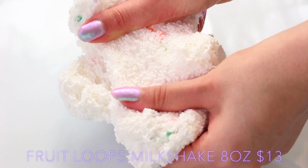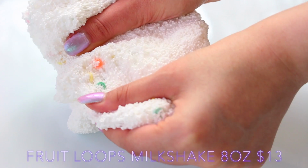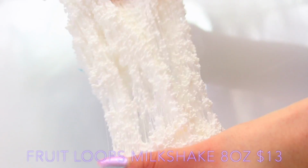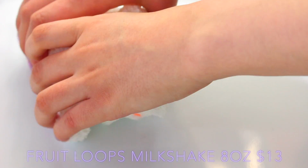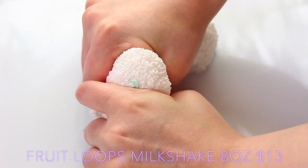Normally I like a lot more slime in my slimes, but this was just a really gorgeous texture, so crunchy, and the smell was absolutely gorgeous as well. I think it was like a mix of cereal milk and rainbow sherbet. It was just so nice to play with, and the crunches are amazing. If you love crunchy slime, you're definitely gonna like this.